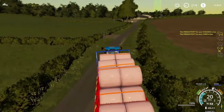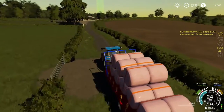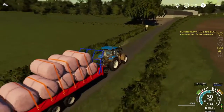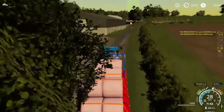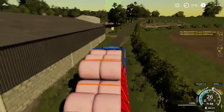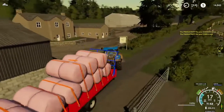Okay, so I thought I'd bring you guys back in for this just quickly. We've got 18 bales of grass silage here. So we're actually heading to a new part of the map I haven't been to yet. That's Outman Farms. And we're just gonna get these bales sold off. Figure out where we go from there.